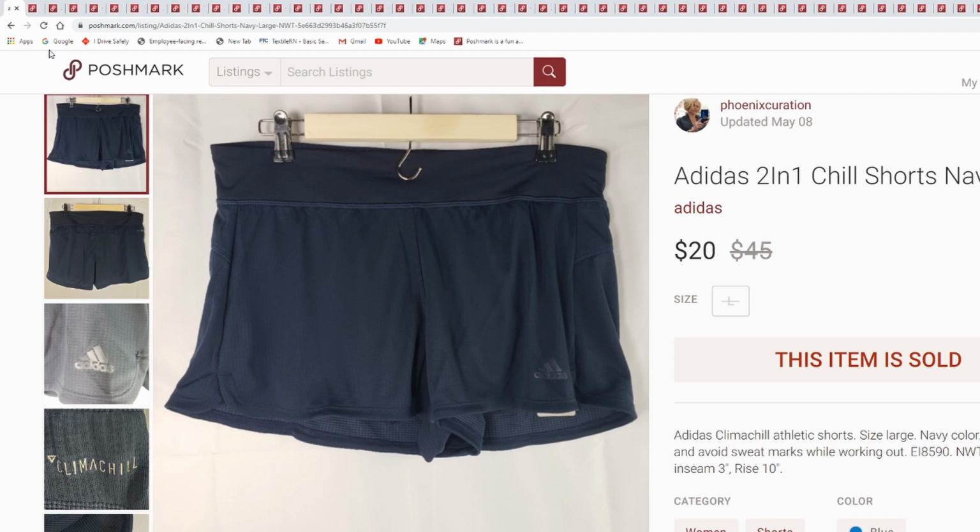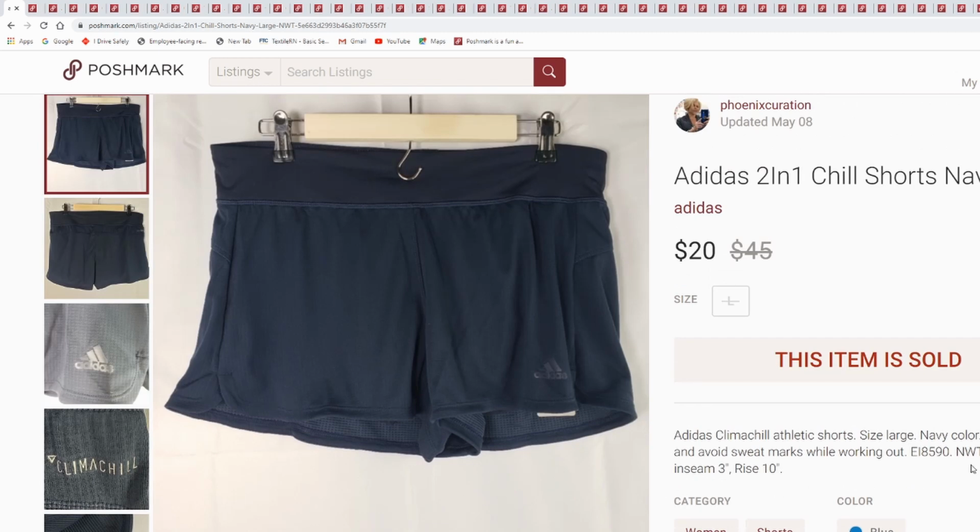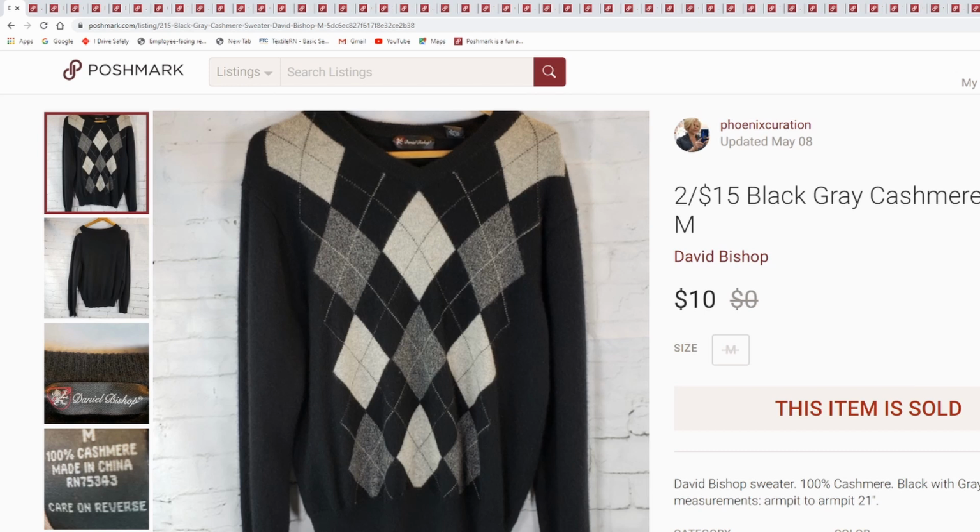All right, so first of all, we got a pair of Adidas 2-in-1 chill shorts. Renee, you picked these up at our regular Goodwill, 40% off, so they were $3. And were they new with tags? They were new with tags. That's the only reason I got them. This is a bad buy on my part because I couldn't find anything that day. And it was a cashmere sweater, so I got it. I probably could have gotten more than the $10 for it had we waited until winter, but I just let it go. So I paid probably $3 for that, 40% off, and it sold for $10.